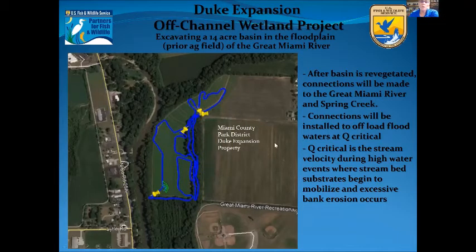So what I'm going to show you here is that Miami County Park District owns this property. They're a private entity, a private landowner, so we can work with them. And they own this area here. I think they own all of this crop field too. I'm not sure they own this one.